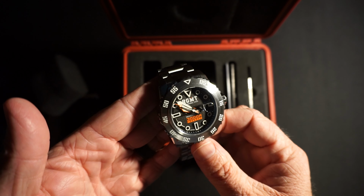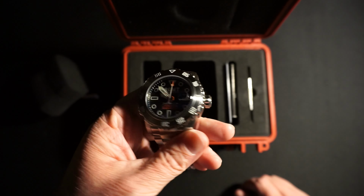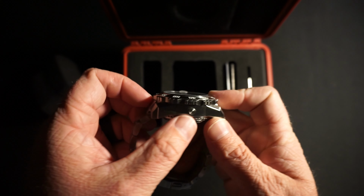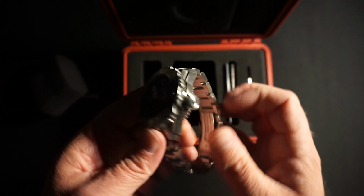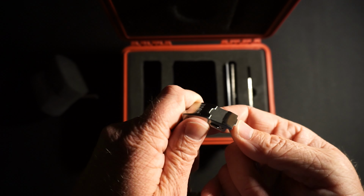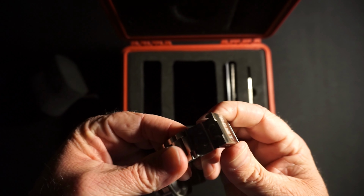So rated for 3,000 meters. That is a tank. I think if you're on the battlefield and you run out of bullets, you could probably just kill somebody with this watch. Or at least give them a really bad headache. Yeah, we got a helium release valve here. It is automatic, stainless steel case. It weighs a ton. Safety strap. It does have the extra release for diving.